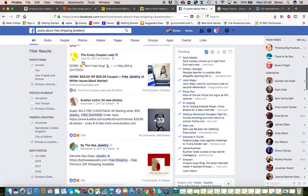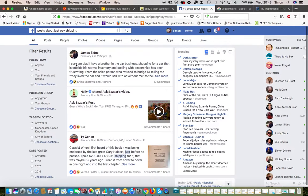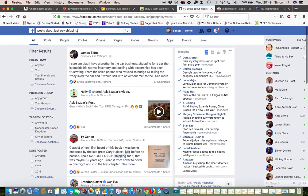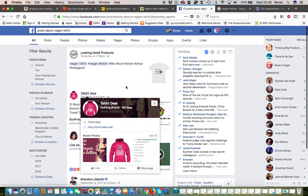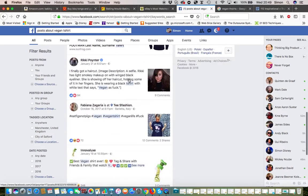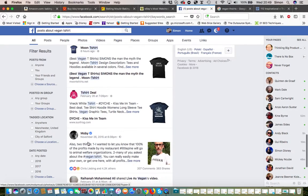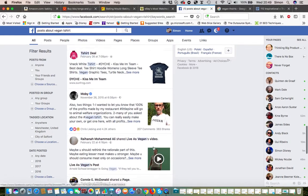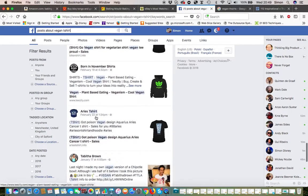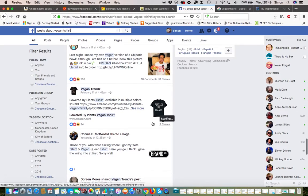So just get creative with the things that you search for. So post about just pay shipping. Just keep searching. Just pay shipping. So posts about vegan t-shirts. There you go. That's one that's there. Moby. Vegan t-shirts are hashtag vegan. 4.2K. Don't know if they're selling them or not, but it just goes to show that there's plenty of designs out there. So people are doing this. It clearly works, to a certain degree.